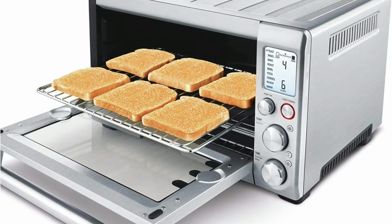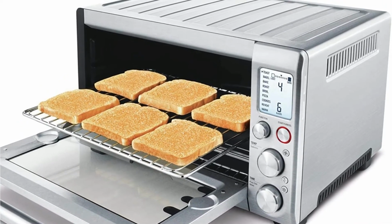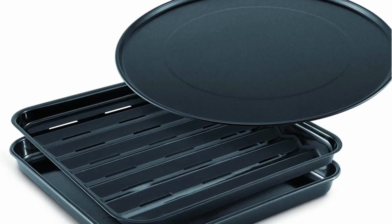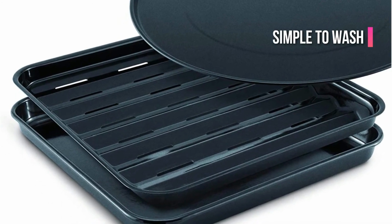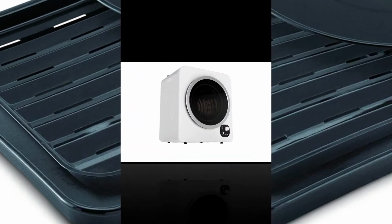Breville's smart oven can toast, bake, broil, and roast, which means you can make pizza, cookies, and casseroles, as well as roast vegetables. There aren't any knobs or buttons that can trap grease or crumbs, making it incredibly simple to wash. Its dimensions are 18.5 by 15.7 by 11 inches, and it weighs 22.5 pounds.